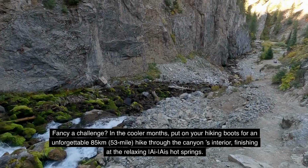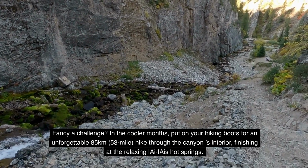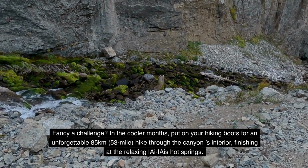Planning tip: fancy a challenge? In the cooler months, put on your hiking boots for an unforgettable 85 kilometers (53-mile) hike through the canyon's interior, finishing at the relaxing hot springs.